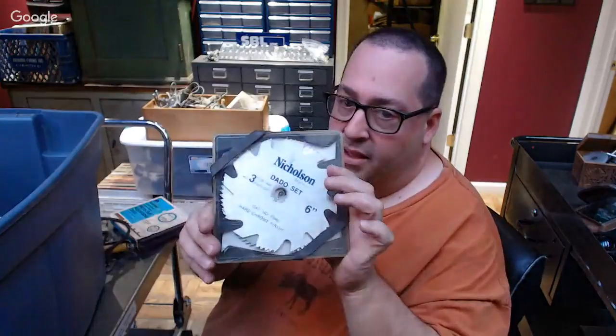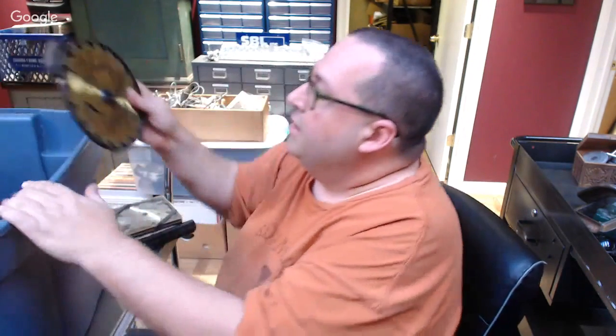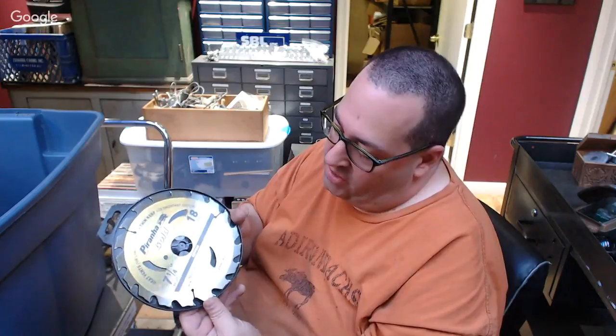We have another dado set. Nicholson. It's a very good name. At least another 20. Then we have a nice Piranha Gold Blade, Black & Decker. Those are expensive. Yeah, it looks like it was never used. That's why I picked it up.